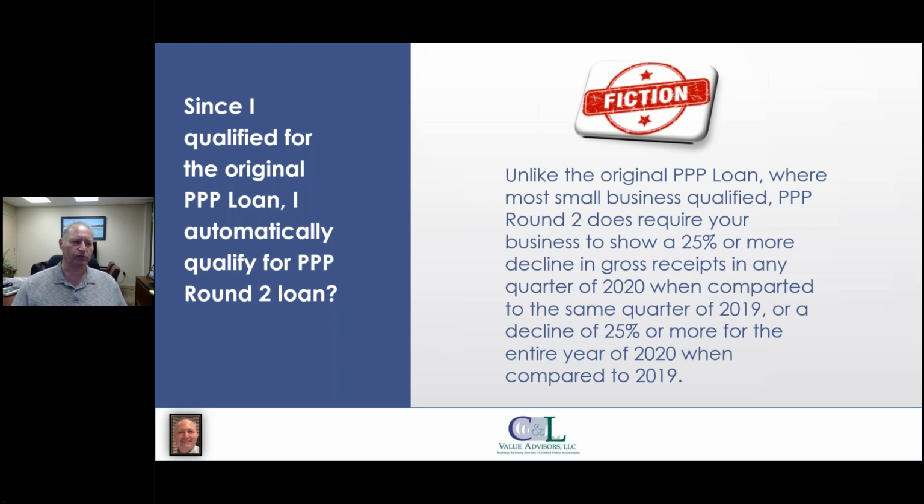This is another question we've gotten a lot of information on. "Since I qualified for the original PPP loan, I automatically qualify for round two." By now, we pretty much should all know that's not true. Round two does require you to actually meet a threshold to apply. Now, that threshold's moved around on us a little bit.